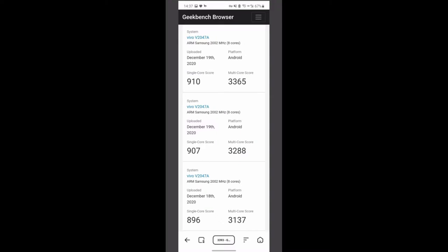Honestly, I really want the Exynos 1080 because it's almost at the level of the flagship Snapdragon 888.